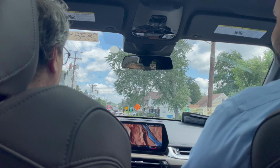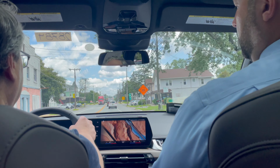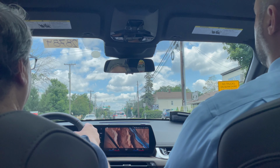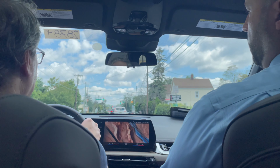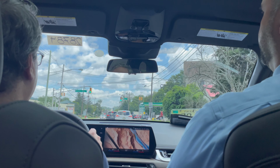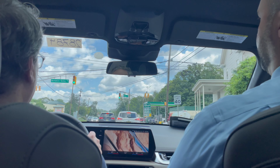What size screens are these? These are about 10.5-inch screens. The X1 is a little bit smaller than the ones in the 3 Series. It's smooth. It's very, very quiet. Should I go straight? Yeah, we're going to stay straight up through the top of the hill. We're going to make a right onto Kenvil Avenue.